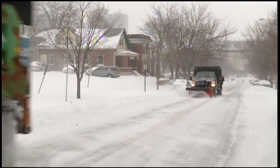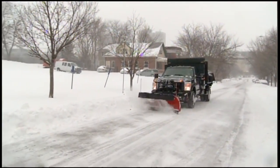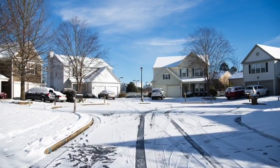You might have to send a pickup down there, and then it might take a while for that pickup to come around and to get those trouble areas because they're doing so much. You might plow that road, but then it builds right back up again. So you just can't just get it done all just at once.